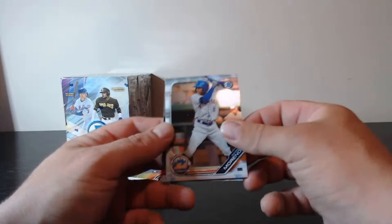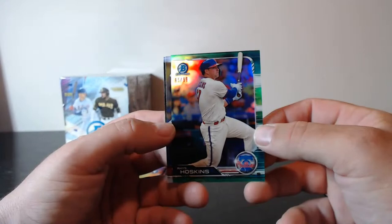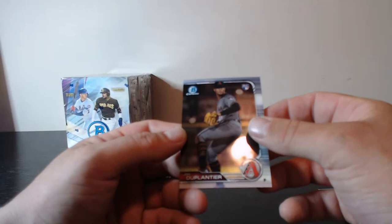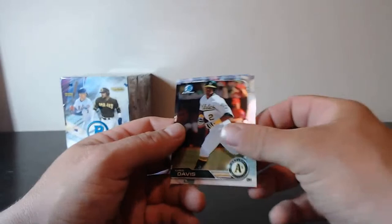Logan Gilbert, Michael Moreno. Green Refractor, Rhys Hoskins, 85 of 99 for the Phillies. David Peralta, rookie base, John Duplantier, Diamondbacks. Hans Crouse, first Bowman, Bryan Abreu, Astros. Stat Tracker, Connor Scott, Miami Marlins. Chris Davis, Corey Kluber. First Bowman, Johan Duran, Twins.